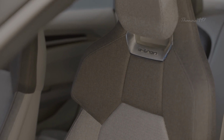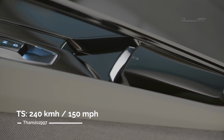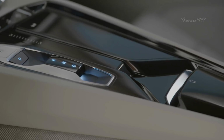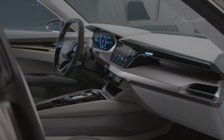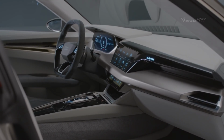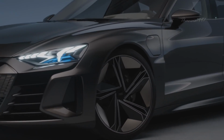It is capable of a regulated top speed of 240 kilometers an hour and a total range of over 400 kilometers as per WLTP standard. The Audi e-tron GT is expected to reach full production by the year 2021.